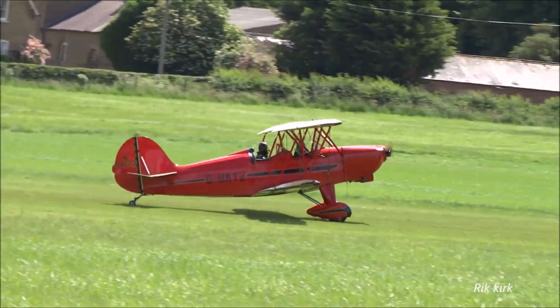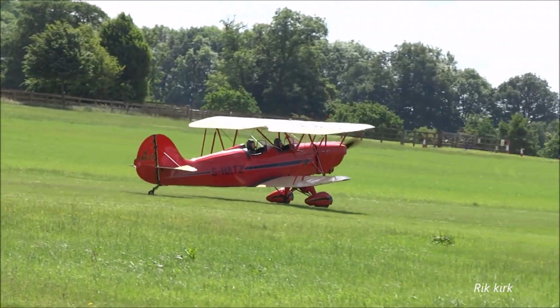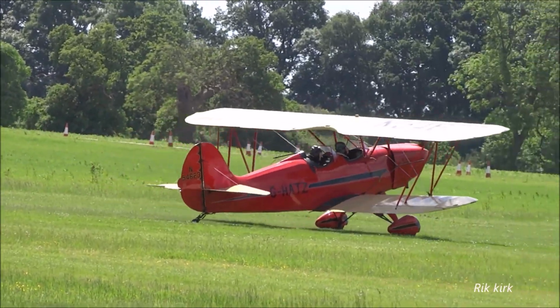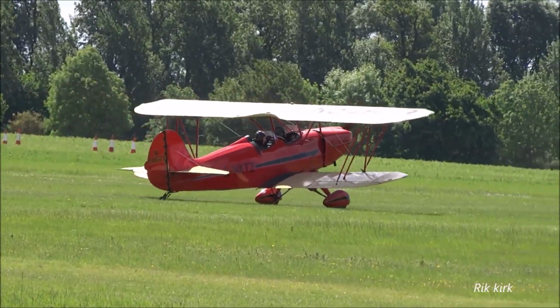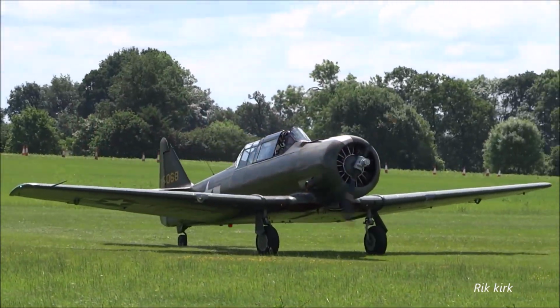Another interesting arrival there, which, although it's not a display participant, is well worth a little look-see: the HAPS biplane, a little single-seat biplane designed by, if I remember rightly, Charles HAPS in the USA in the 1940s. Basically, a modified set of Piper Cub wings, making a very nice little sporting single-seat biplane.